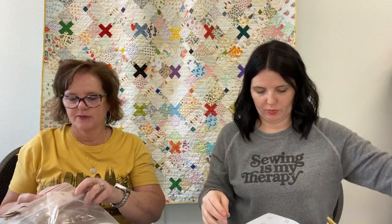Yeah, and you'll figure out when you've quilted for a while. One of the patterns I was working on over the weekend had me making flying geese in a method that I don't like to do. So you just do your own thing. They've just got to end up being this size, so do whatever works for you.